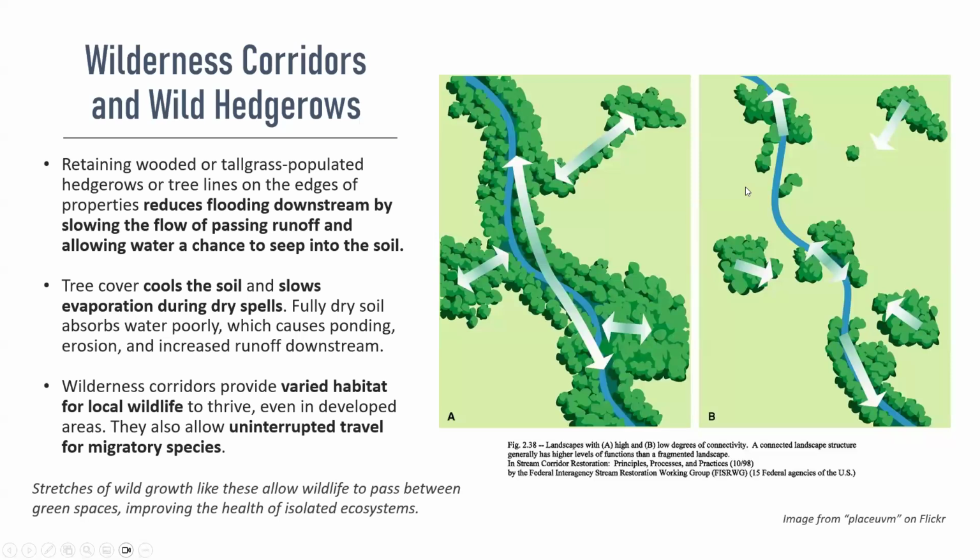And that can also lead to genetic bottlenecking in some species, which reduces their genetic biodiversity. It increases the likelihood of, what's the term? Recessive diseases. That's in species as they are basically breeding with not quite their family, but basically their family. It's not good for their population. Stretches of wild growth like this allow wildlife to pass between those green spaces, which improves the health of those isolated ecosystems.